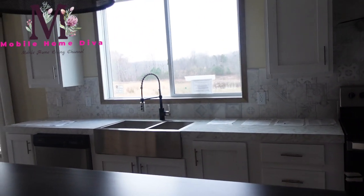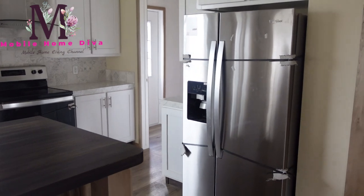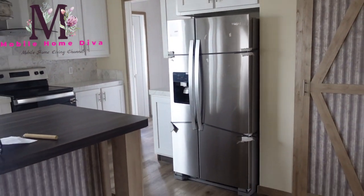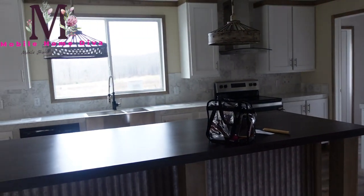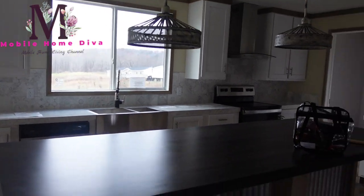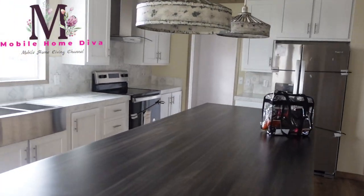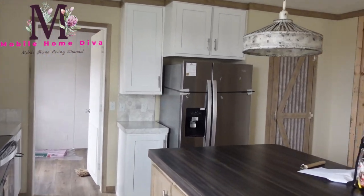You got lots of counter space, lots of cabinets. You've got a nice size refrigerator in here, stainless steel. These appliances normally are Frigidaire in most of the homes I go in, but the appliances in this home are Whirlpool. And you got the stainless steel Whirlpool appliances.